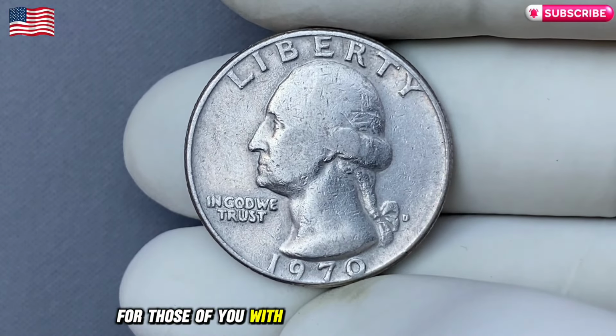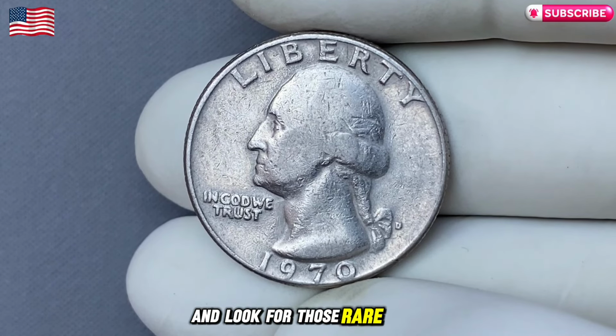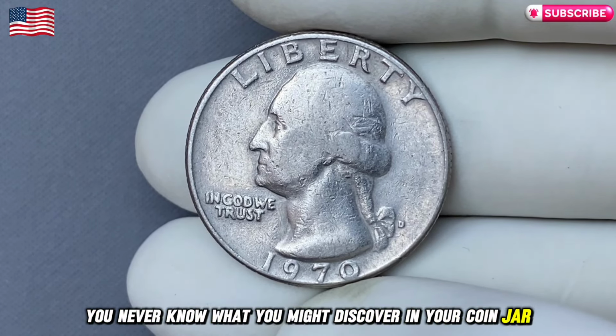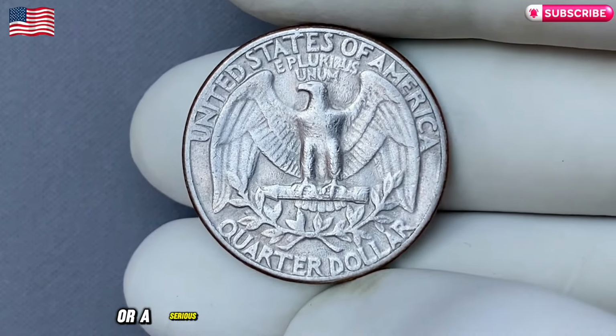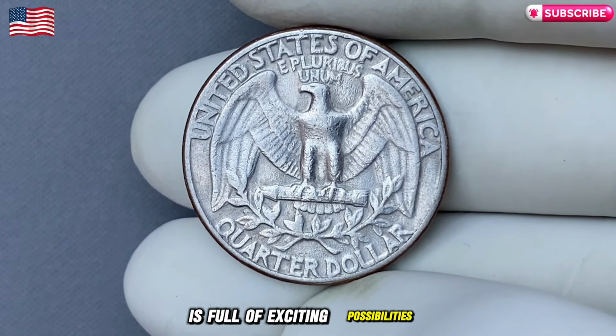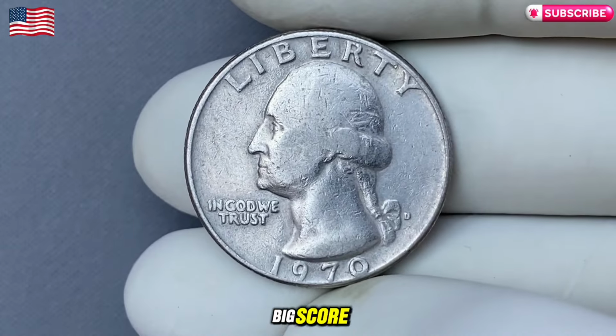For those of you with a collection of older coins, now is the time to go through them and look for those rare finds. You never know what you might discover in your coin jar or coin box. Whether you're a casual collector or a serious numismatist, the world of rare coins is full of exciting possibilities, and a 1970 quarter dollar might just be your next big score.